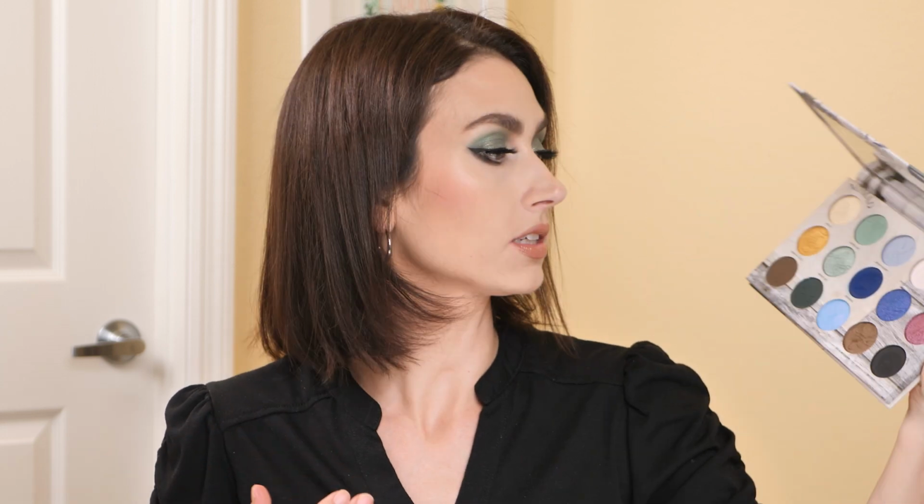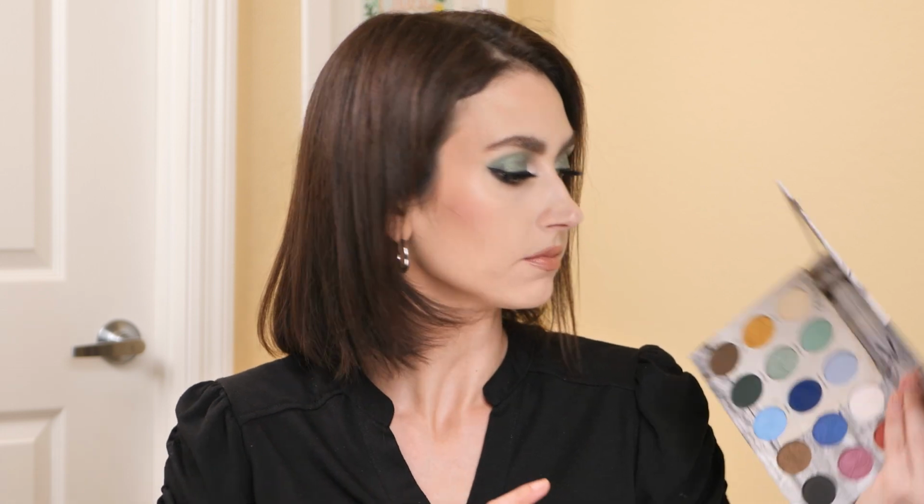What do you think? The eyes are bold. But I kind of like it. I think it's fun. It's different. I really don't wear mint green so often, so I do like how it looks. This shimmer shade was absolutely beautiful. It's glittery and sparkly without being texture enhancing on the lids. It's so, so pretty. The mattes that I used in this were incredibly easy to use, easy to blend, pigmented, all that. Really love that.